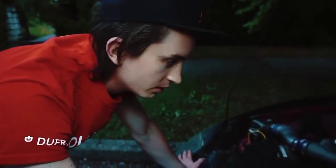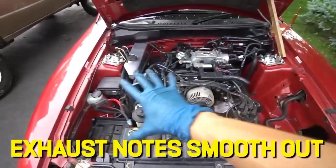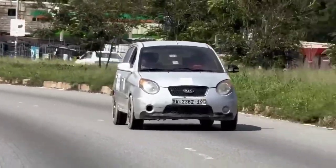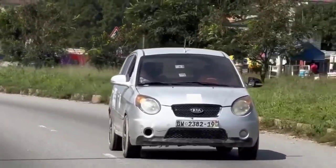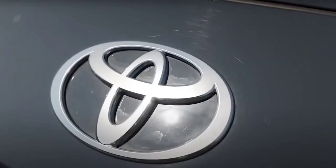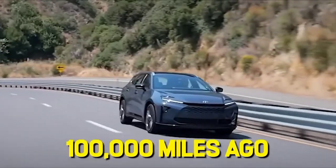Those who've done it properly swear by the results. Engines that once rattled at idle settle into a quiet hum. Exhaust notes smooth out. Fuel economy ticks upward ever so slightly. And that stubborn carbon knock? Gone for good. Used this on a 200,000-mile Toyota last month. Owner said it drives like 100,000 miles ago.